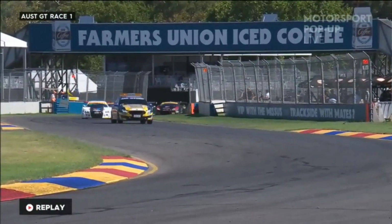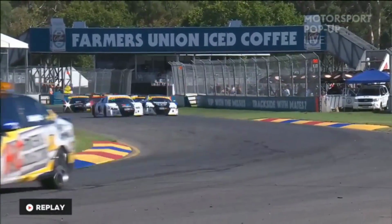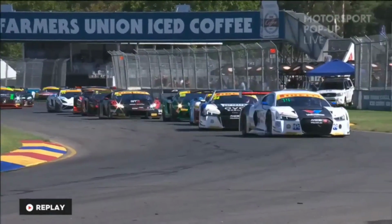When those lights in the safety car go out, you're not allowed to warm the tyres up. Look at that. Left to right. That's pretty clear. So that'll be a penalty. I'm going early here, Chad, but that'll definitely be a penalty.